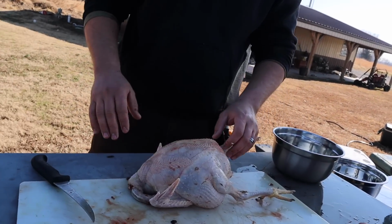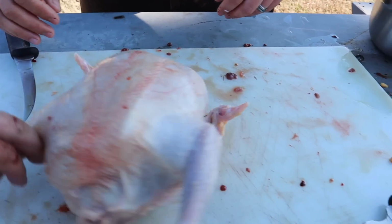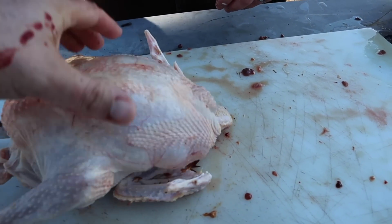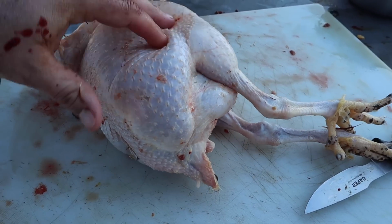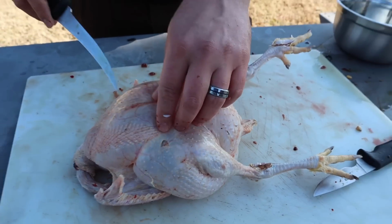Okay, I guarantee you guys never seen nothing like this before. We got this chicken plucked and ready to process, but look at that. It is just full of air. And we don't know what happened to it. It's just, look at that. So Jacob's gonna cut into it, but I guarantee you never seen that before. That's weird. All right, let's cut into it.